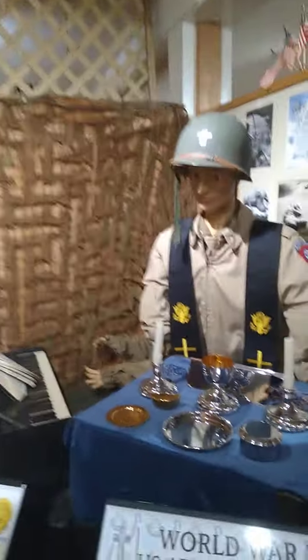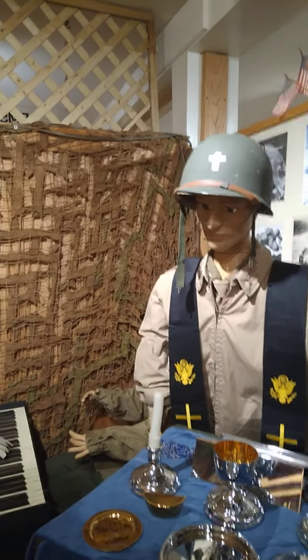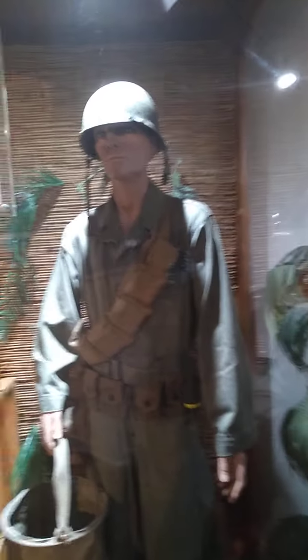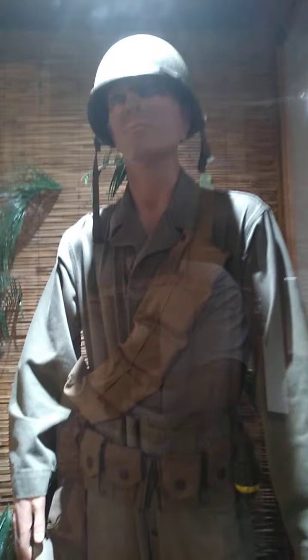And we have a setting for religious services. Wow, complete with music. Those guys had quite the setup here. Okay. And this section says this the Pacific. The lighting's kind of poor here, but it gives you an idea of that uniform.